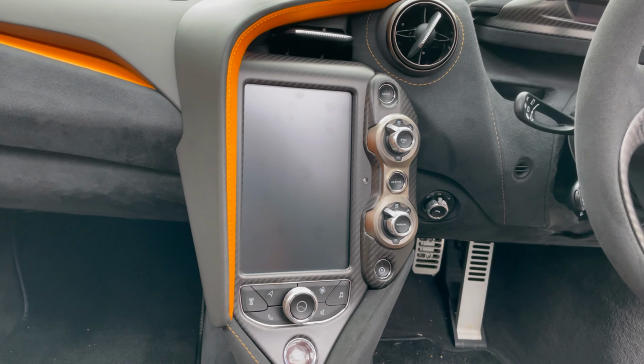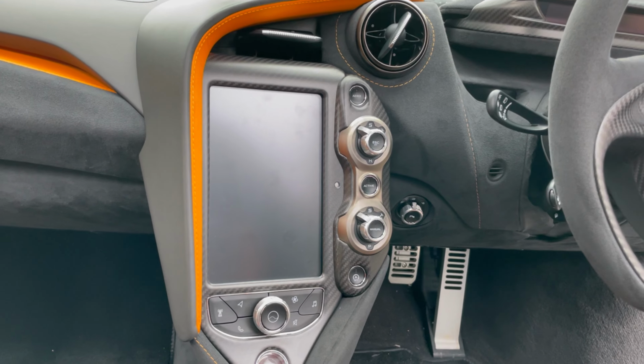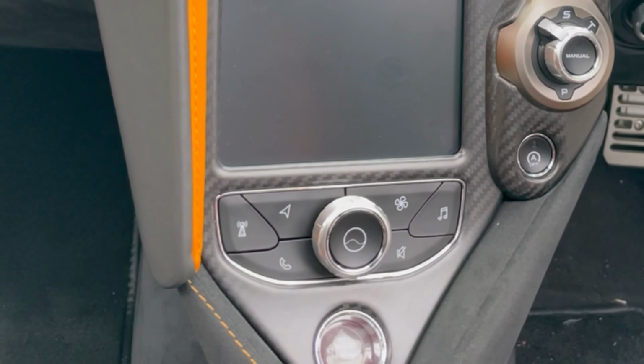It's like a massive iPhone, like the screen. Literally, everything's all done from here. Nice and easy to use. You've got sat-nav, phone, AC controls. You've got heated seats, heated electric seats as well. Wow. Which again on supercars are not very common.